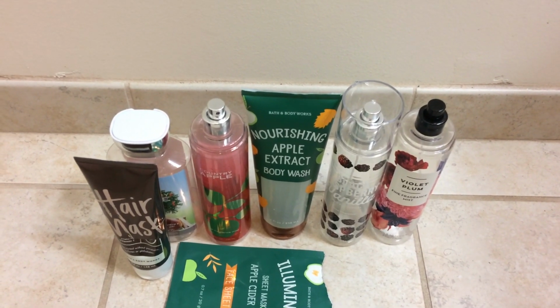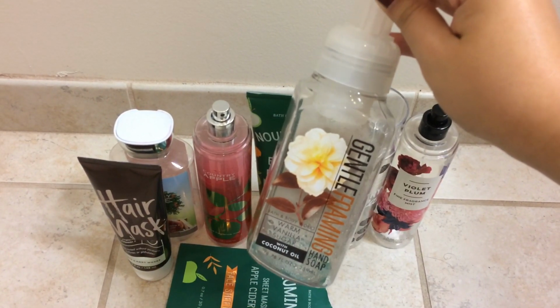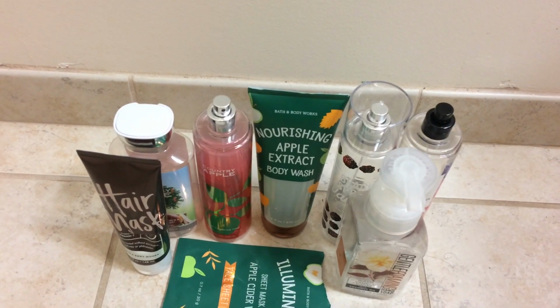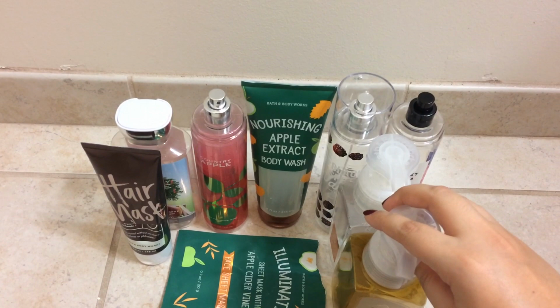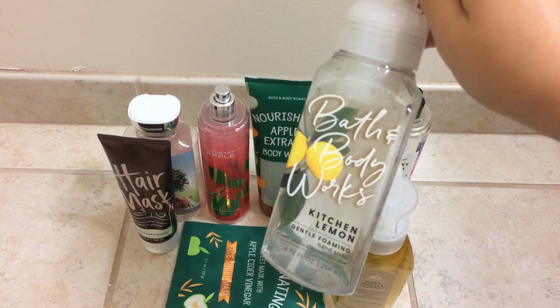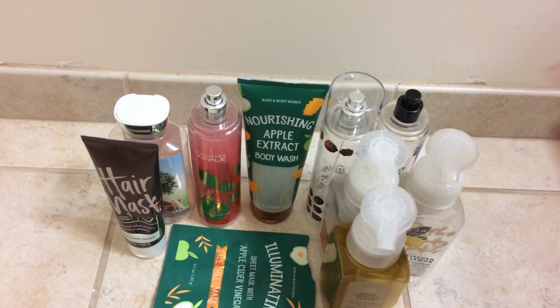Next, I used up three soaps. I used up two Warm Vanilla Sugar. This one was the old packaging, and then the new packaging. So, I used both of those. And then a Kitchen Lemon, which is a really nice scent.